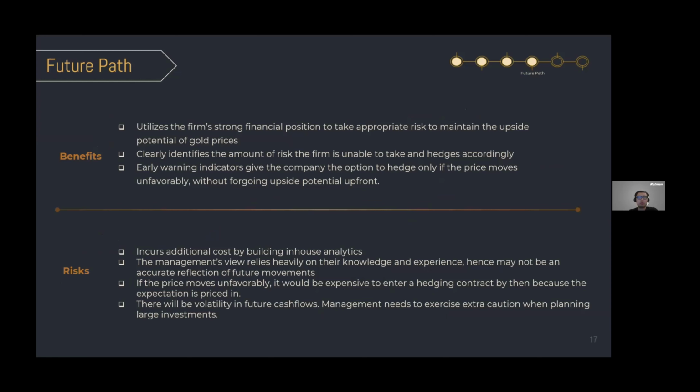This approach comes with benefits and risks. Now let's take a look at the benefits first. The first one is that this approach would utilize the firm's strong financial position to take appropriate risk and maintain the upside potential of gold prices at the same time. Without entering into a 100% hedge position, Barrick would be able to benefit from the upward movement of the gold price.